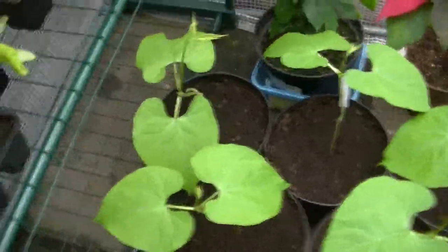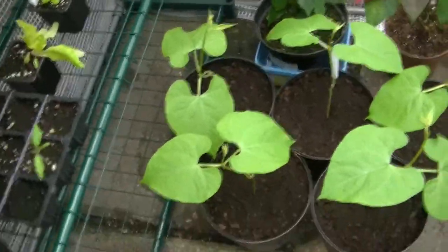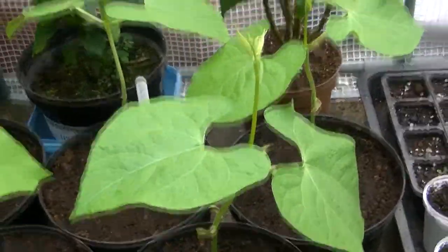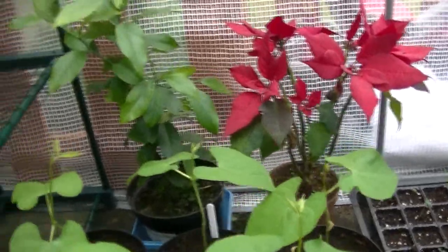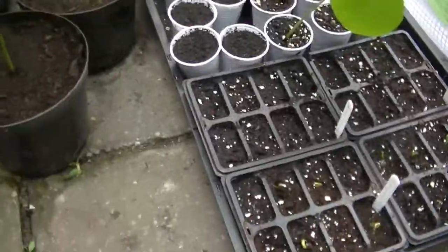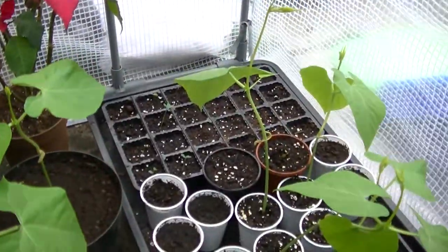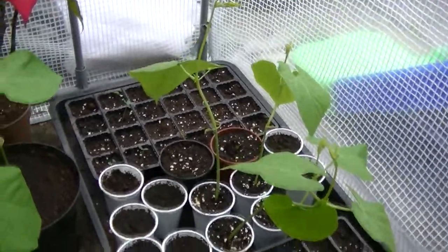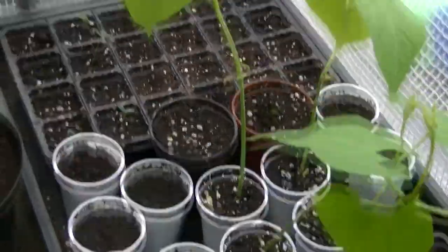These are my dwarf French beans, which are not so dwarf at the moment. If I can get them down, nice and healthy but not so dwarf. Yep, a lemon tree just in here enjoying the warmth in the greenhouse. There's some stuff started in cells, the other dwarf French beans still in their little party cups.